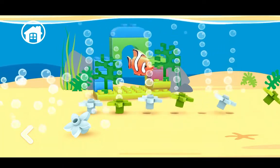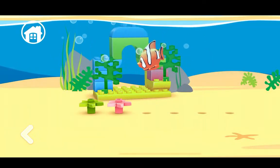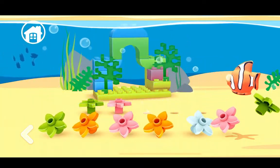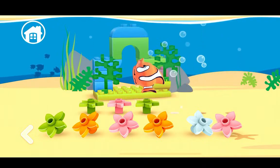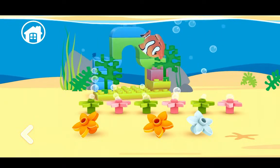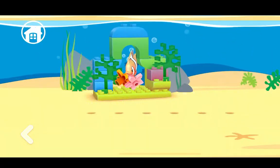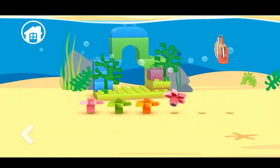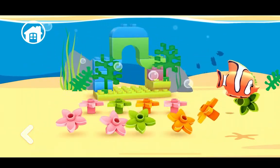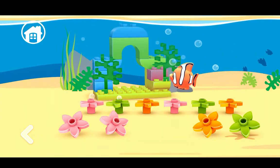And what next? The green, the pink. Okay, take green, take pink, take green and take pink. Funny clown fish. And what next? Okay, one pink, one green, one orange, one pink. We need to take one green and one orange. Yeah, super guys.